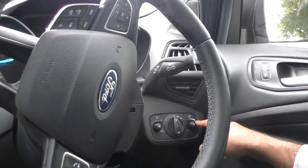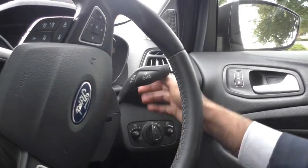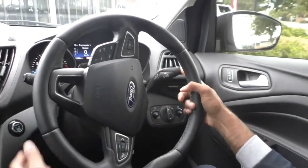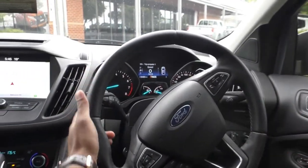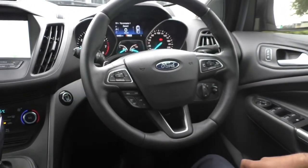You've also got your fog light controls, your headlight controls, and your headlight adjuster. Now on the right hand stalk you've got your indicators and your high beams. On the left hand stalk here you've got your washer and wiper controls. On the steering wheel you do get quite a nice leather wrap steering wheel in this vehicle.